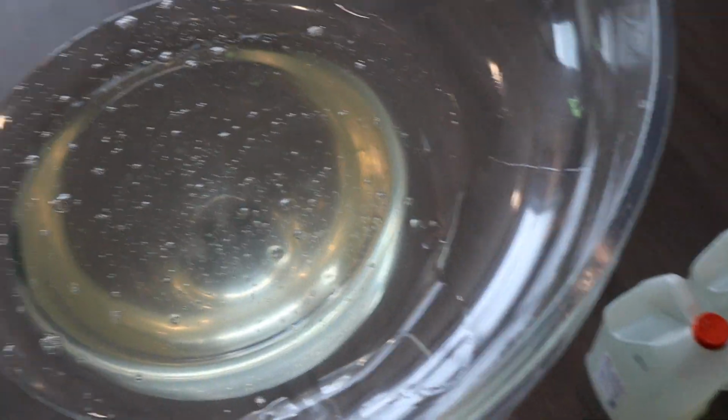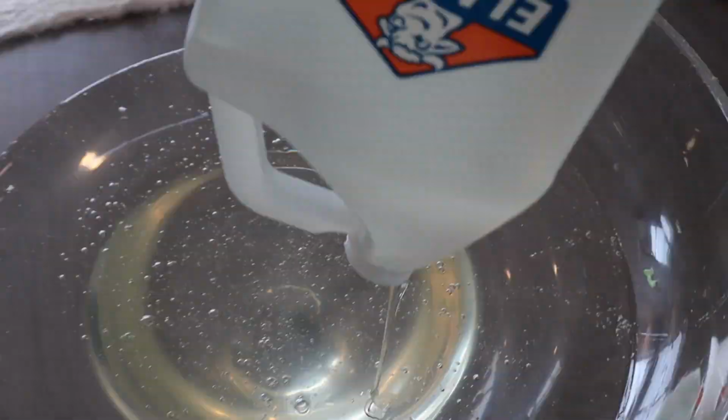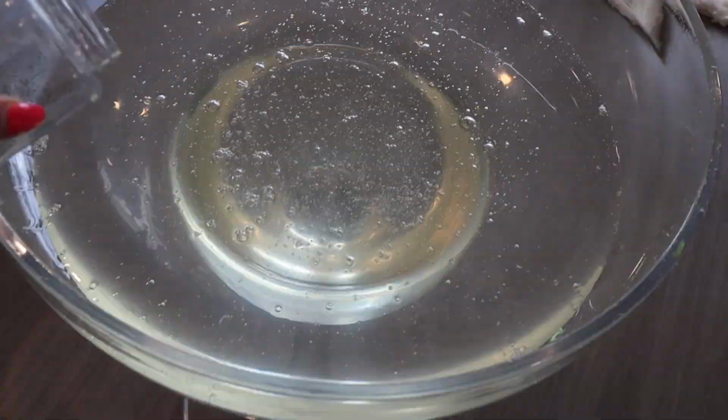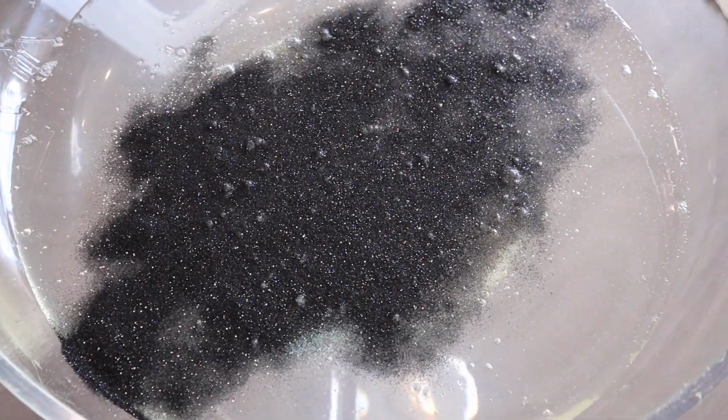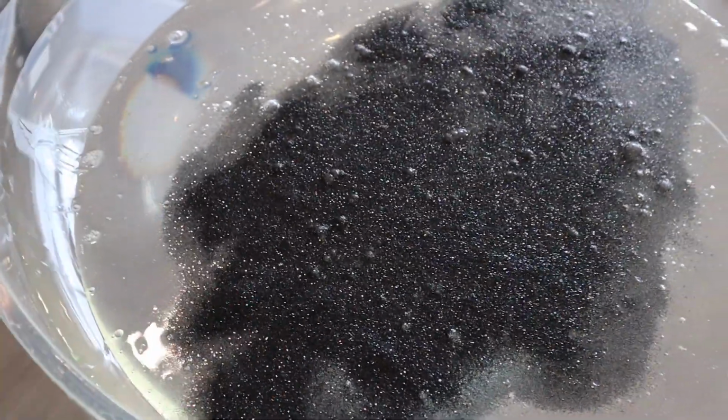There's 2, 3 more to go. I'm going to now add in some little black glitters to represent the spice of the Reaper Spicy Margarita. And I'm going to add in the slushy beads that are going to make everyone's day. Honestly, they are the best thing to exist. I love them.